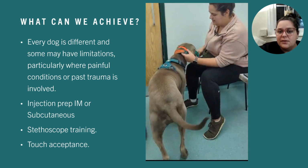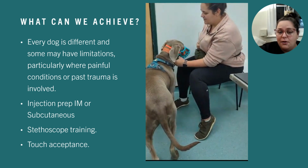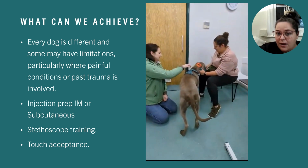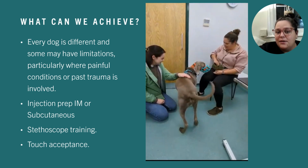So here we're just doing a pretend jab. We've told him that we're going to take hold of his collar, which he's absolutely fine with, and he's really relaxed about. His owners then tented his skin on his neck, giving him a little poke. As soon as we've done that, we then mark and release him so that he has that freedom to move around. Obviously, if we were in an actual vet visit, he'd have a lead on him as well. We'd have good control over him even when we're not handling.